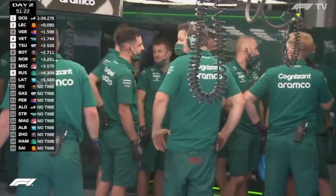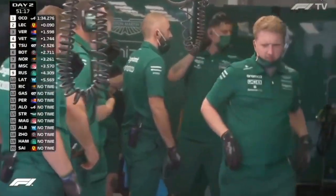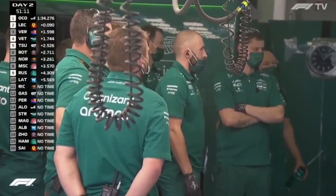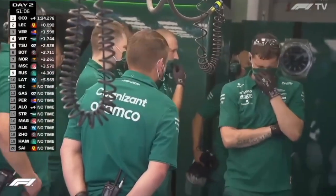I'm surprised we've not got a red flag. Well, as I say, Crofty, he's off the track. Yeah, so the other drivers aren't in danger necessarily of where he's positioned the car. I can see a white recovery vehicle heading around the perimeter roads of the track, on their way to him.